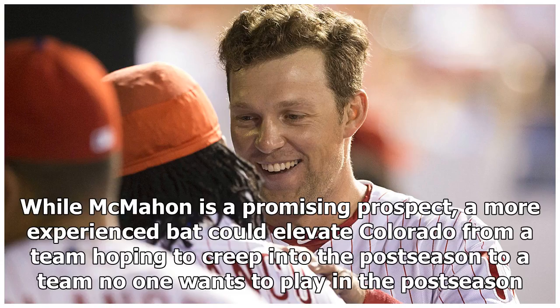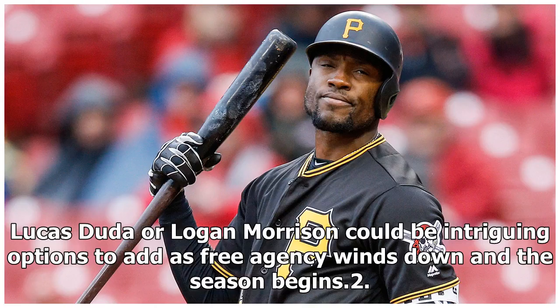While McMahon is a promising prospect, a more experienced bat could elevate Colorado from a team hoping to creep into the postseason to a team no one wants to play in the postseason. Lucas Duda or Logan Morrison could be intriguing options to add as free agency winds down and the season begins.